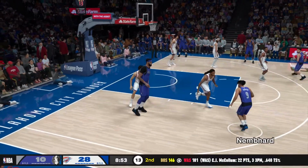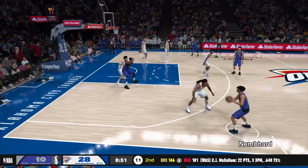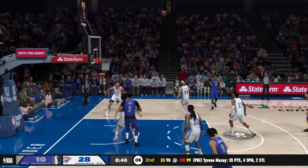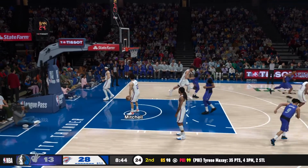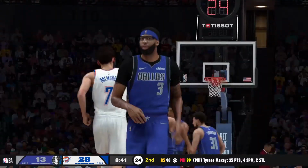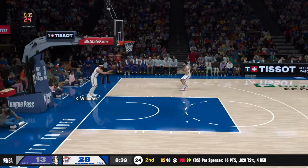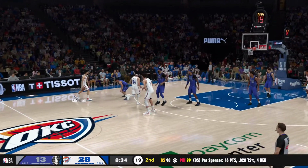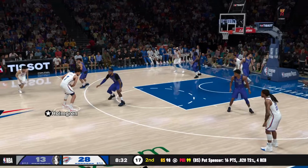Nembhard against Wallace. And here is Davis. Christie has the open look. And that one falls coming off of Davis's feed. Christie's got 5. And that's the kind of veteran awareness you get from AD, always keeping his eye on the outside when he has the ball.